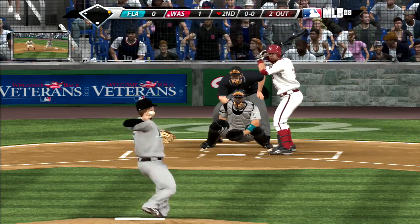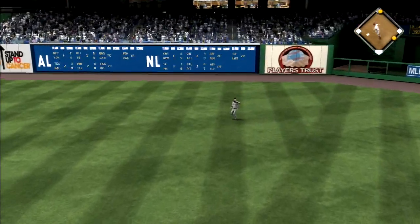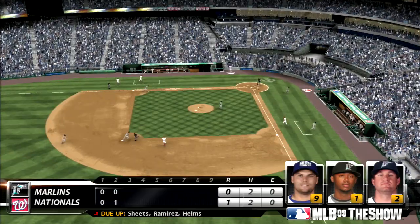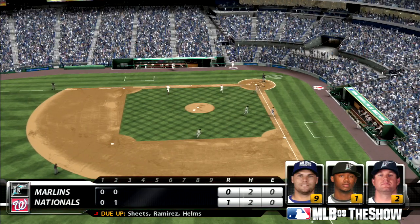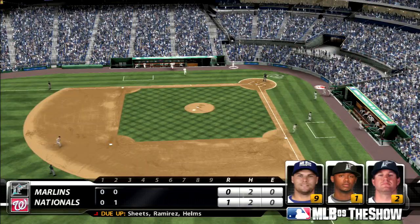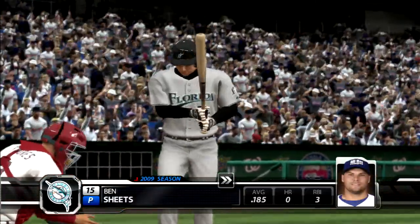Here's the first offering. Right field. And Hermida will make the catch, and the side is retired. So they pick up a run on 2 hits, no errors, and a man left. We'll go now to the top of the third. Washington leads this one 1-0. Ben Sheets is ready to go here as we begin the third.